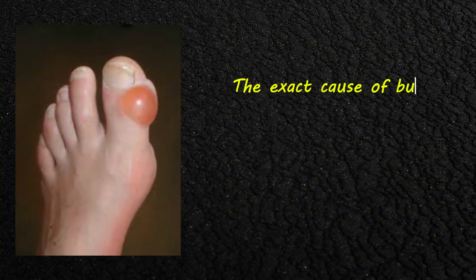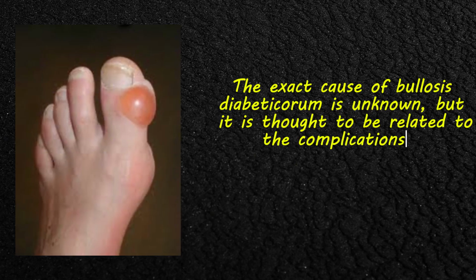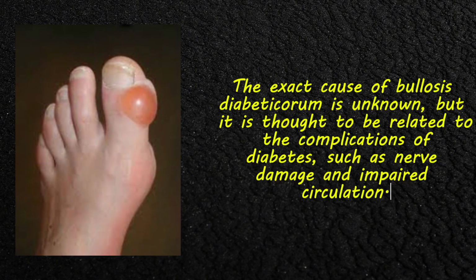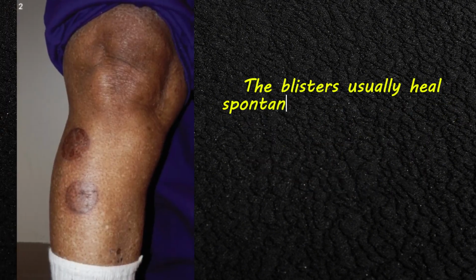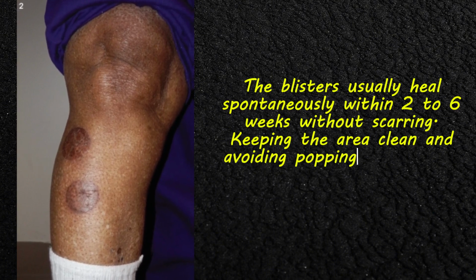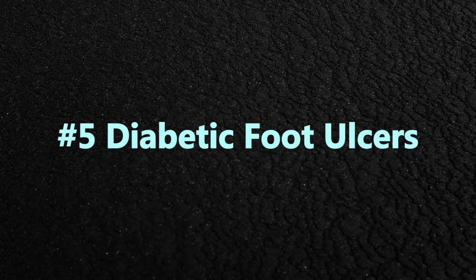The blisters themselves are typically painless, but they can become painful if they become infected or ulcerated. The exact cause of bullosis diabeticorum is unknown, but it is thought to be related to complications of diabetes, such as nerve damage and impaired circulation. The blisters usually heal spontaneously within 2 to 6 weeks without scarring. Keeping the area clean and avoiding popping the blisters can prevent secondary infections.